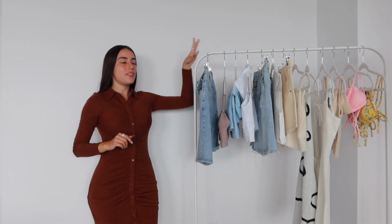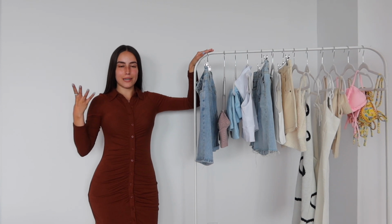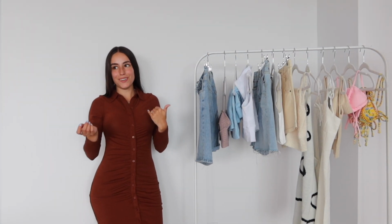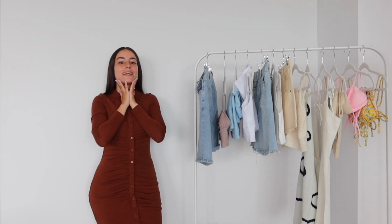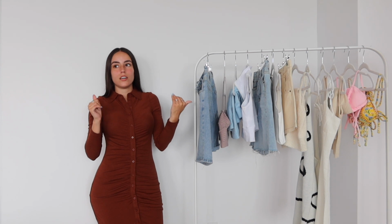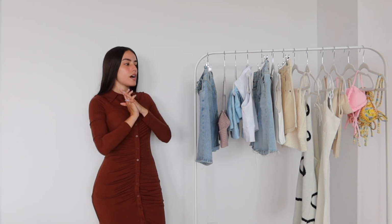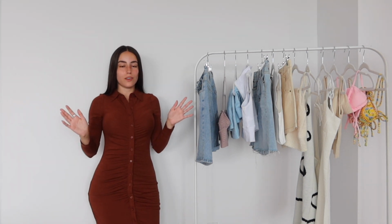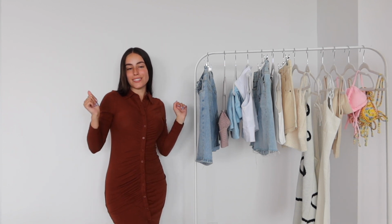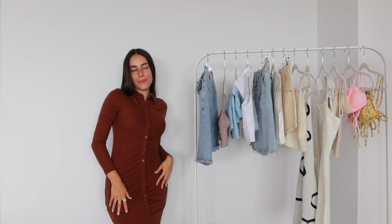So this video is very on topic with what is currently happening in my life. I'm so excited, like I just cannot contain myself. I'm freaking out because this has been just a crazy roller coaster, and I'm ready to travel and live my best life. So I am currently wearing this really cute dress from them.